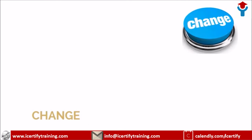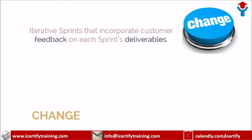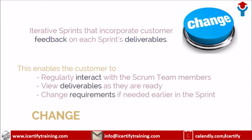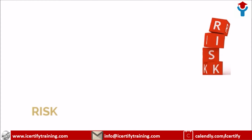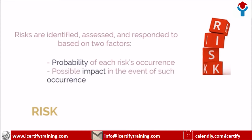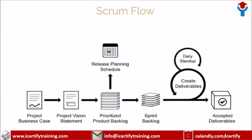Change. Scrum projects welcome change by using short, iterative sprints that incorporate customer feedback on each sprint's deliverables. This enables the customer to regularly interact with the Scrum team members, view deliverables as they are ready, and change requirements if needed earlier in the sprint. Risk. In Scrum projects, risks are identified, assessed, and responded to based on 2 factors: the probability of each risk's occurrence and the possible impact in the event of such occurrence. Let's now briefly look at the Scrum processes.